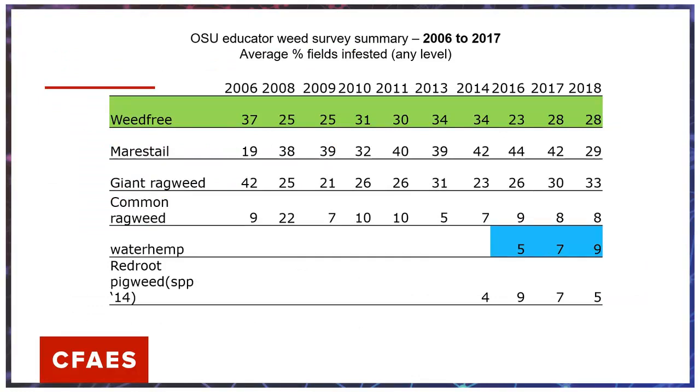So here's some data. We're going to move more into management now, and I'm going to focus a lot on waterhemp because, in my opinion, we need to treat waterhemp like Palmer amaranth. We need to be deathly afraid of that and do everything in our power to eliminate weeds. Mark Loux has his slogan about stopping pigweeds and allowing no weed seeds, and we need to take that into account.